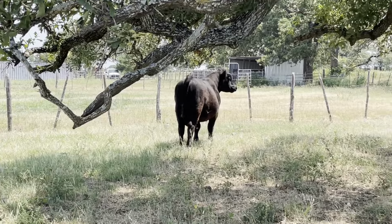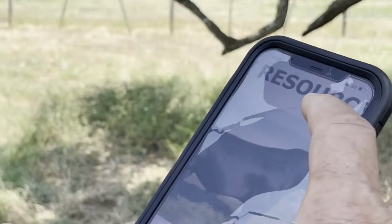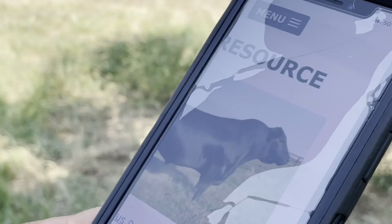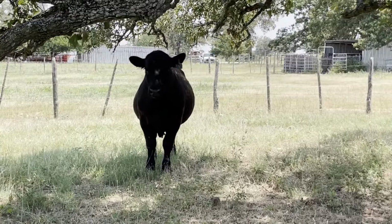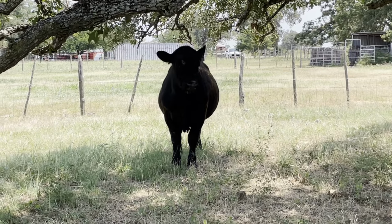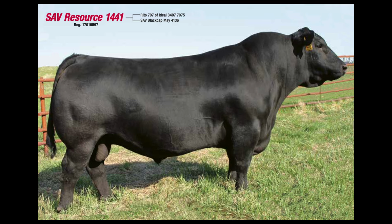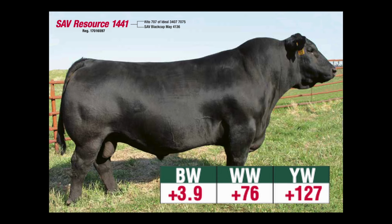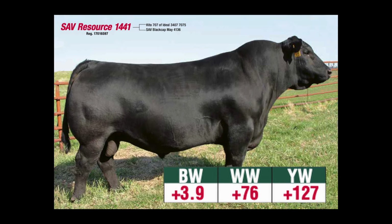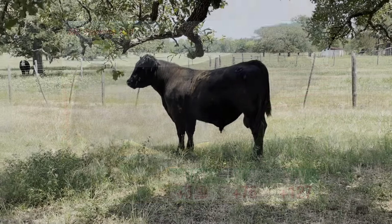And I was going to show you where the semen comes from. This is his daddy. Oh wow, he's stout. As Richard explained to me, the sire for this young bull, SAV Resource 1441, is well known in the cattle industry for producing low birth weight bulls with super high weaning and yearling weights, as well as excellent docility. So I really lucked out. Let's go make it happen.